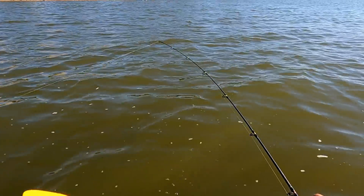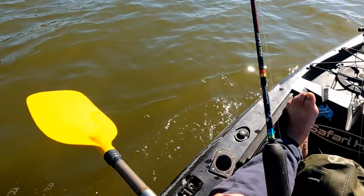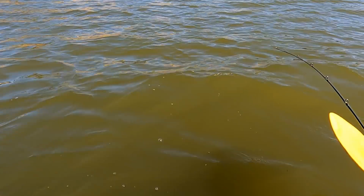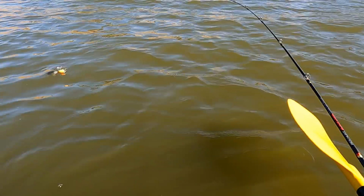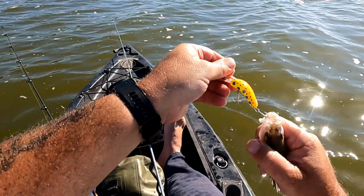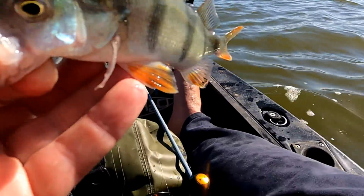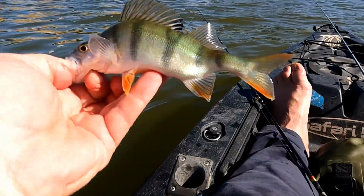Oh, got him. Missed him. Bugger, just had a strike. Folks, I've hooked up my first ever Lake Eppalock fish, and I reckon it's about a 4-inch redfin. Look at that. My first ever Lake Eppalock fish. A tiny redfin, but I'm on the board.